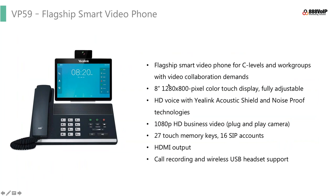So here's just a more in-depth list of the features of the VP59 video phone. It is going to be more of a C-level or executive or management level type of phone, potentially even an entry-level video endpoint for companies to take a look at if they're not looking to commit to a full-blown room endpoint, like, for example, the VC200 or some of the new MVC products if they're using Teams.